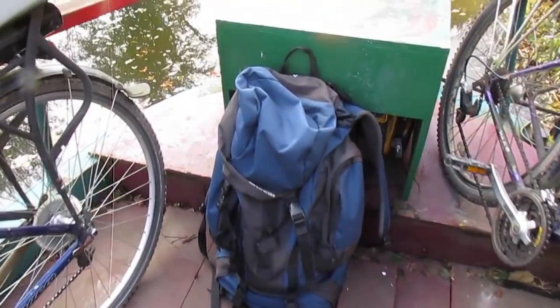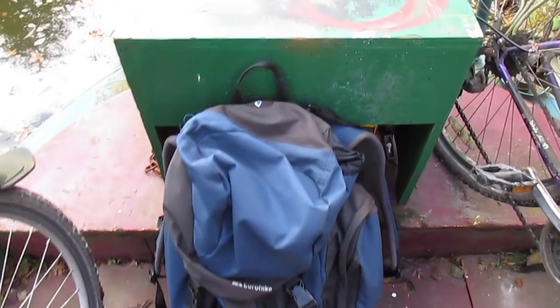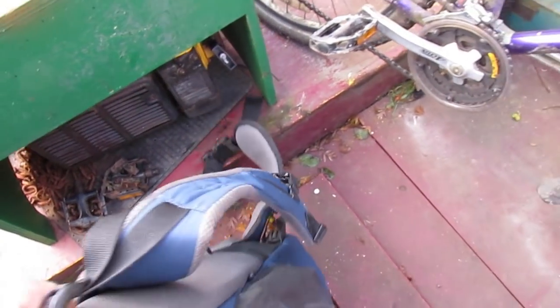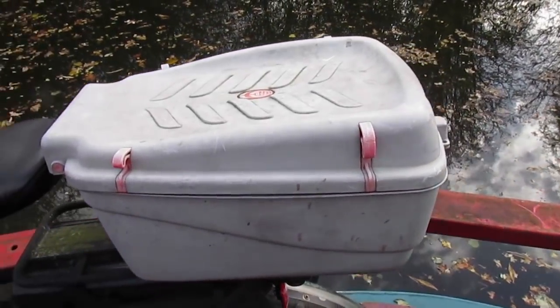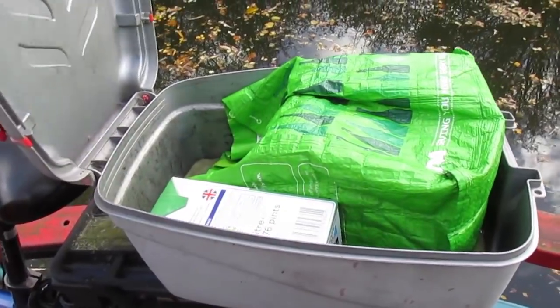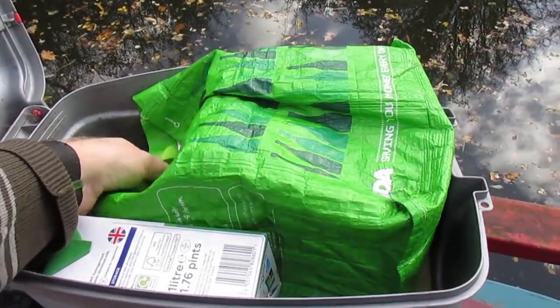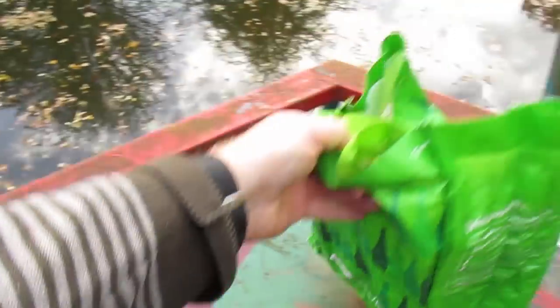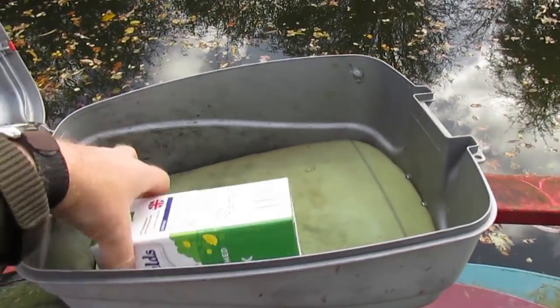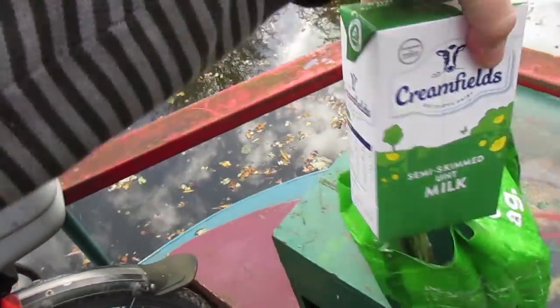So I've just got back with rucksack and bike. It's not too heavy today actually, it was quite a small shop so it wasn't too bad. There's the rucksack. And also I keep stuff in the back of my box on my bike, which does take quite a lot of weight off my shoulders. Can't get an awful lot in there though. I tend to put all the really heavier things in there.